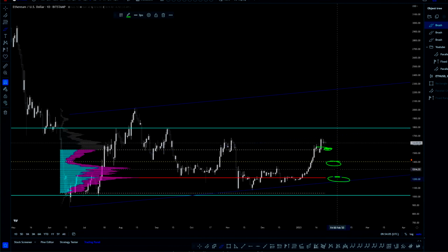You know, the overall environment has not changed. Just because we've had a few bullish weeks in a row on Bitcoin and the rest of the market, it doesn't necessarily mean the full bull market is back.